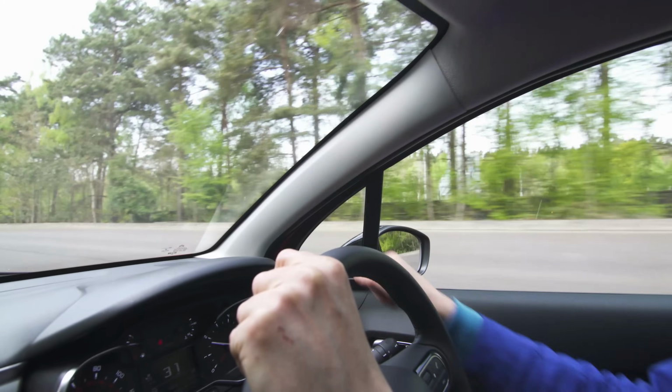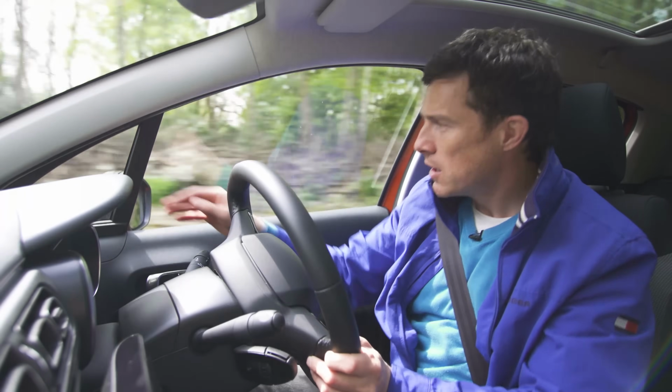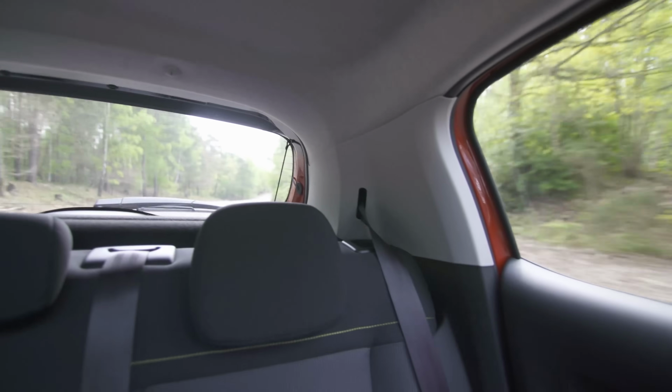There is a bit of a blind spot here, but it's not too bad because you do have this extra window down here which gives you somewhere to look around to dodge the blind spot. Out the back window, it's an alright size, but there are some thick rear pillars.